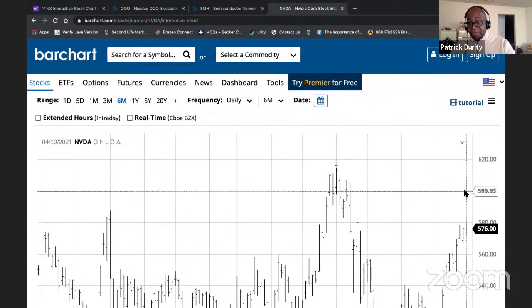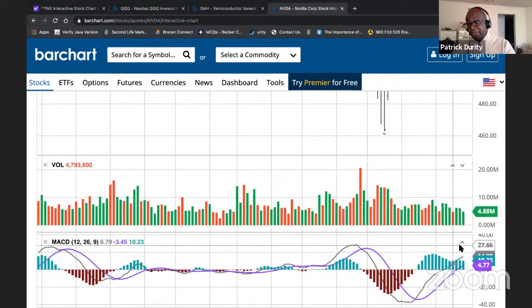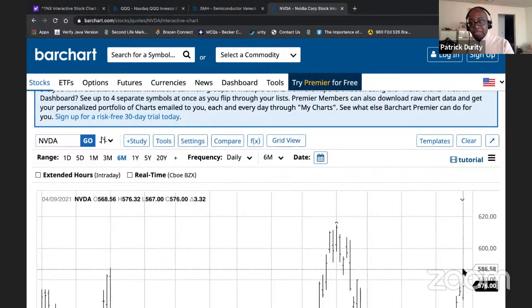towards 600. And I think it will break above that because the trend is very strong, as noted by the MACD indicator down here, and these lines have gone positive because they've gone above the midpoint. So this is why I think tech is back.